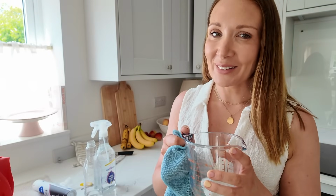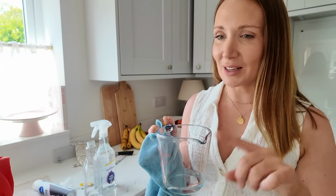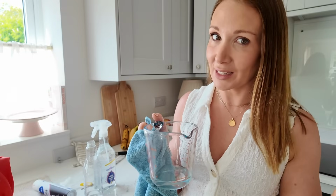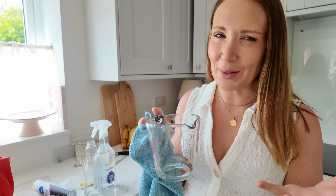And with any luck, this sofa is going to come out sparkling clean. When I've used this solution in the past, when I used to use it at the old house, when I used to clean my sofa more regularly, it always worked every time. So I know this is going to work, but yeah, it's always good fun.